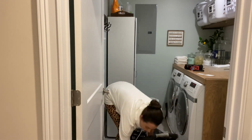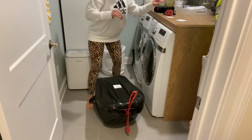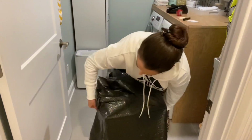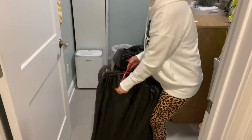So we like to use big black garbage bags, and we just wrap everything up so it protects it from dust and whatnot. We don't like to keep cardboard up there because mold can grow and things like that. But this just works really good for now. We like to make sure everything is nice and labeled so that we can find everything.